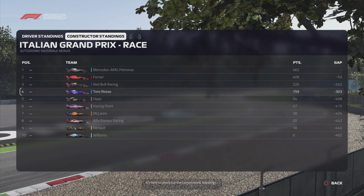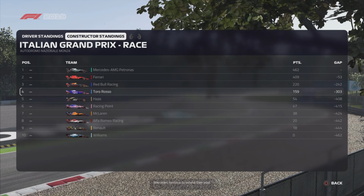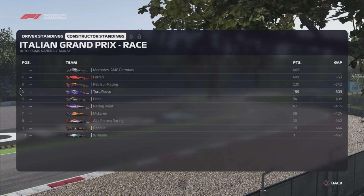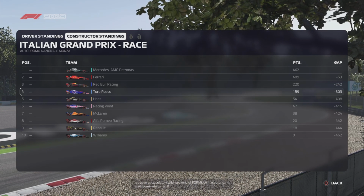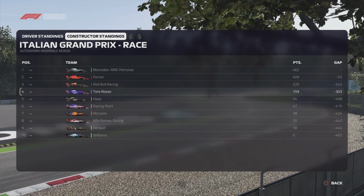It's time to check out the constructors' standings. Mercedes continue to extend their lead. It's been an absolutely wild weekend of Formula One action. I can't wait to see what's next.